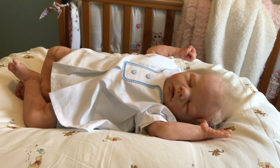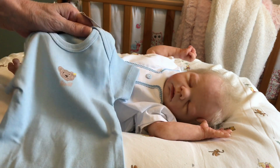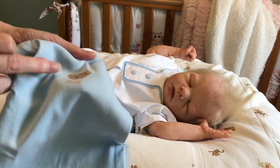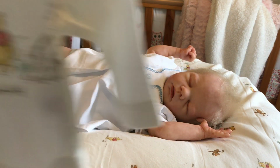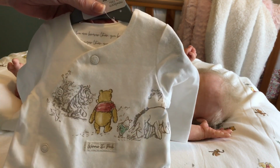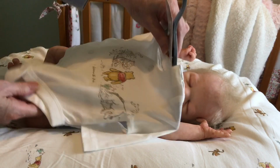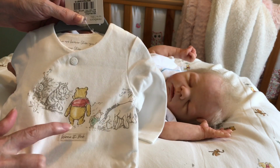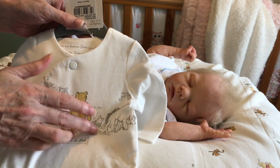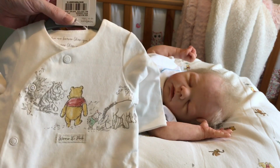I actually got him, because when I was on the Steiff route, I got him a little blue onesie, a lovely baby blue with a little Steiff bear face on it. But for the classic Pooh things, I got him one of these onesies from Sainsbury's TU. I had to order it because they didn't have any newborn size. So I'm hoping that'll be all right. It might be a bit big for him, but it's really nice. It's cream and it's got Winnie the Pooh on a label. And it's got the back of Winnie the Pooh, Piglet, Eeyore and Tigger. I think that's really nice.